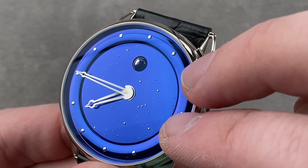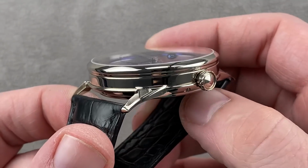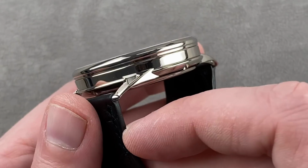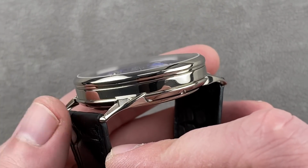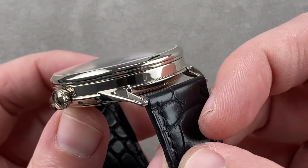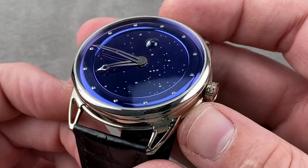So these are all appliqué white gold elements. The DB25 case is going to be preferable to those who like de Bethune engineering and exclusivity, but don't like the floating lugs of the 27, the 29, and the 28. And as you can see, these are conventional lugs, but open, airy, evacuated, and gossamer.